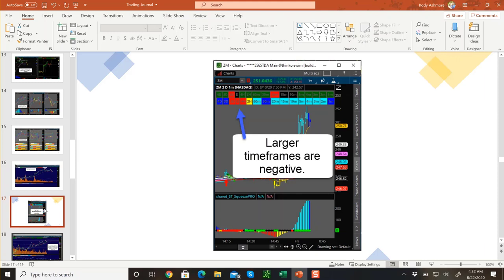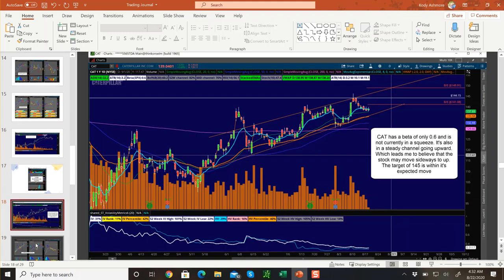Alright, so yeah, that was Zoom. And that was how I got stopped out on that one. So that was those 4 trades. Like I said, only about 1,000 for the week. Nothing crazy, but I'll take it.